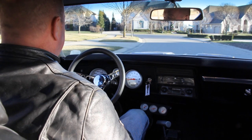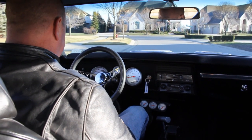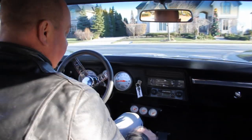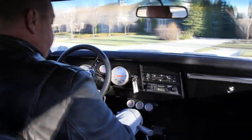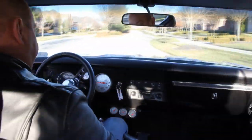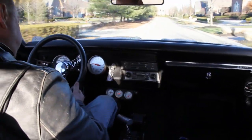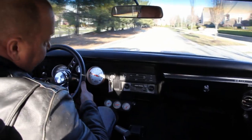Let's take a 69 Chevelle for a ride. So my tach's working, my speedo's working, my three pod down here's working, we're carrying oil pressure, we got heat in the water, and it looks like we got plenty of volts.